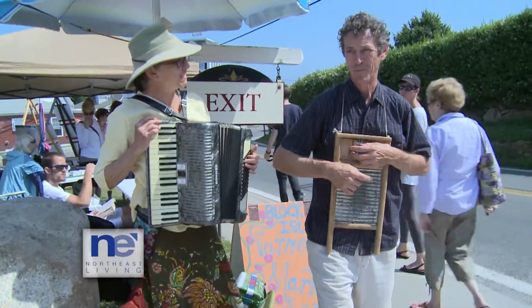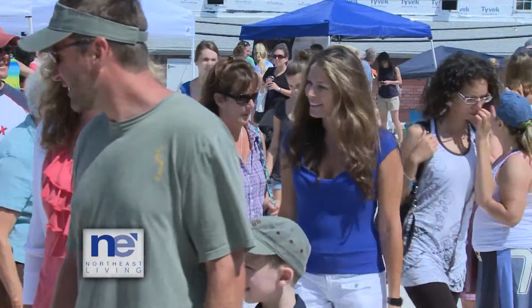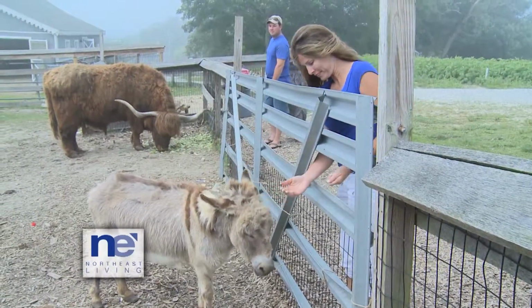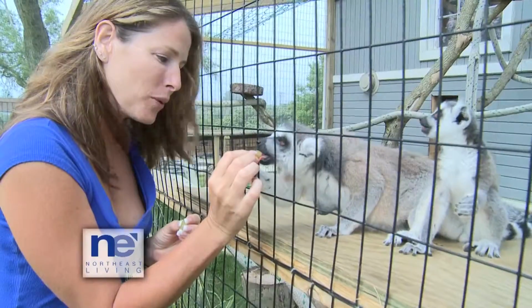So pretty much everywhere you'd want to go in the island, you could get to it by foot. Absolutely. I saw the petting zoo over there. You can actually feed the animals. Absolutely. And they have kangaroos there? They have kangaroos and lemurs and llamas and they have a zedong. And camels.